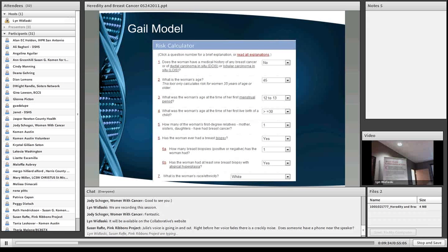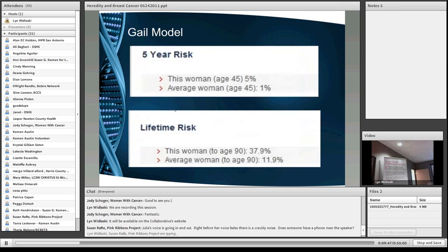And the atypical hyperplasia does put you at a much higher increased risk of breast cancer, and then it asks you race. This model does perhaps underestimate the incidence for Hispanic and Asian women, and it tells you that in the model. And this is an example. I put in a woman that was age 45, and her 5-year risk of breast cancer was 5% compared to an average woman's of 1%, and her lifetime risk was 37.9% compared to an average woman of 11.9%.